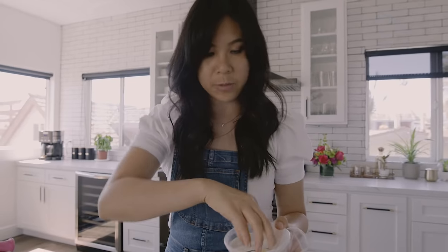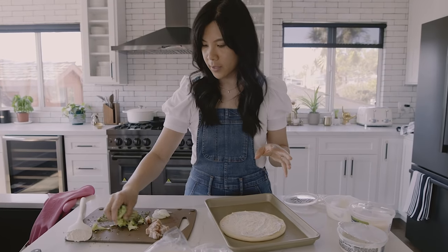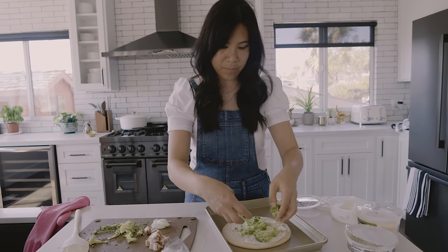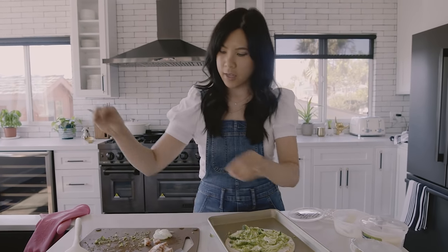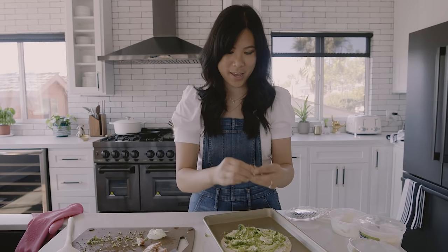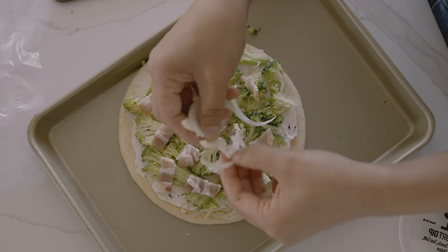Okay. Then I'll sprinkle a little bit of Parmesan cheese. And now I layer on my toppings, the shaved or really thinly sliced broccoli. Like, it sounds really weird, like a broccoli flatbread, but trust me, it's so delicious with the bacon. And then just some very thinly sliced onions on top. Into the oven it goes.